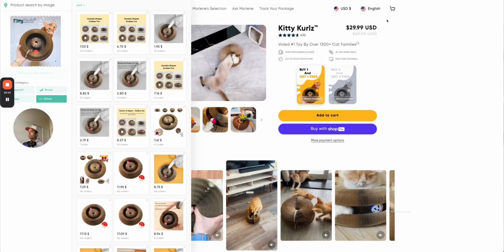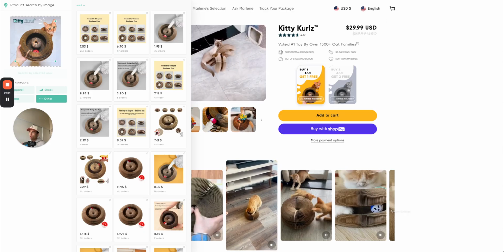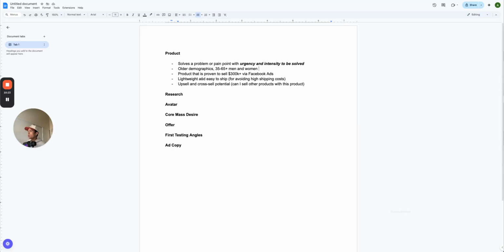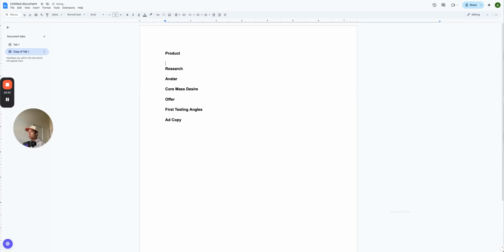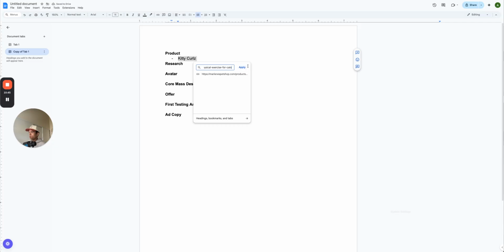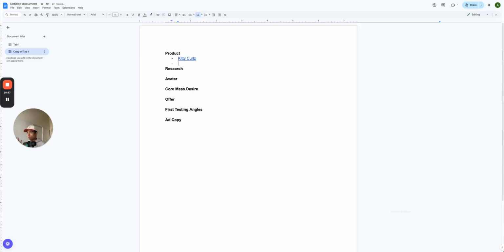Let's go back here. So what we're going to do, first of all, is go through the validation process. So we've already found, oh, that is my internal training. Forgot to close that out. Let me close that out. All right. So we've got our product here. In terms of the product itself, let's go ahead and duplicate this tab so we can keep track of this. All right, product, we have the kitty curls. Okay, we're going to put a quick link to this product here. Grab this, and then we're going to link it here just like that. And then we're going to go through the validation process.